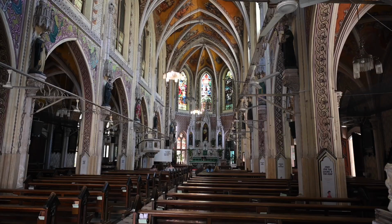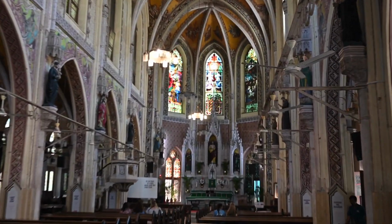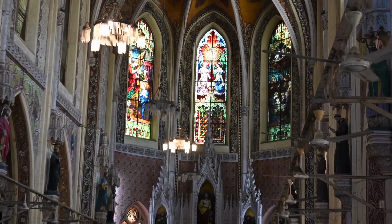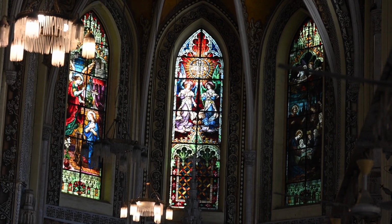A Catholic church, one of the Catholic churches in India. Sort of looks like a regular Catholic church here. All the stained glass.